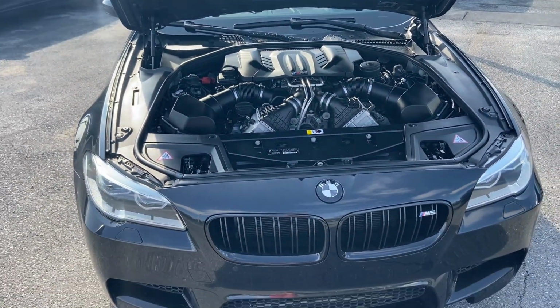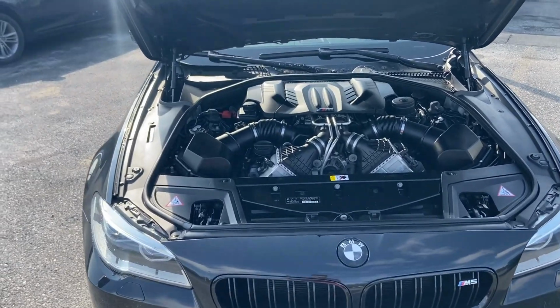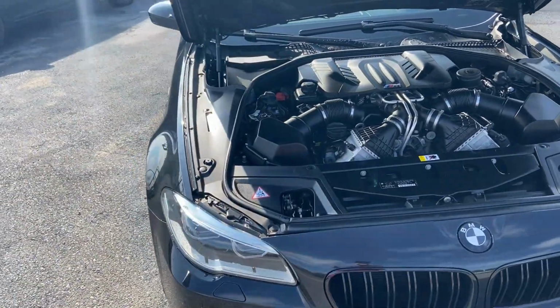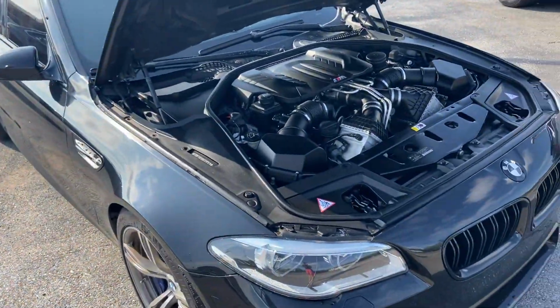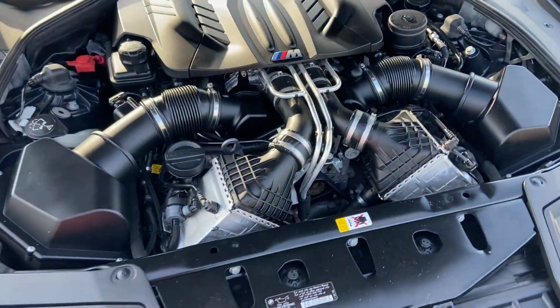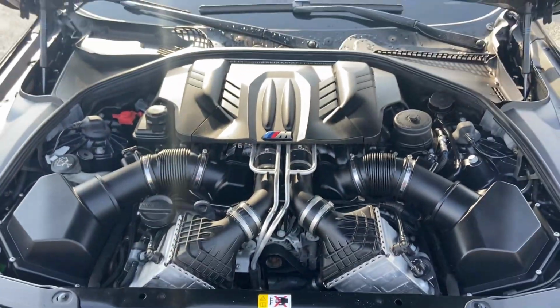This would be fantastic if it did have a manual, but you can still get the new BMW M3 in a manual, which is just, you'd have to do that like my buddy Kevin did. But yeah, this is a beautiful engine. I think this is pretty much how the new M cars look too. It's just a pretty looking thing right there.